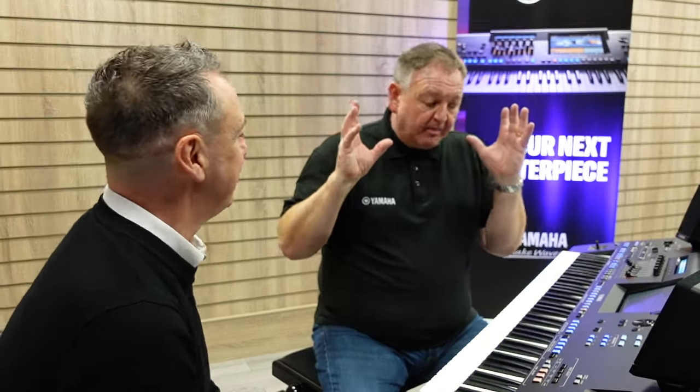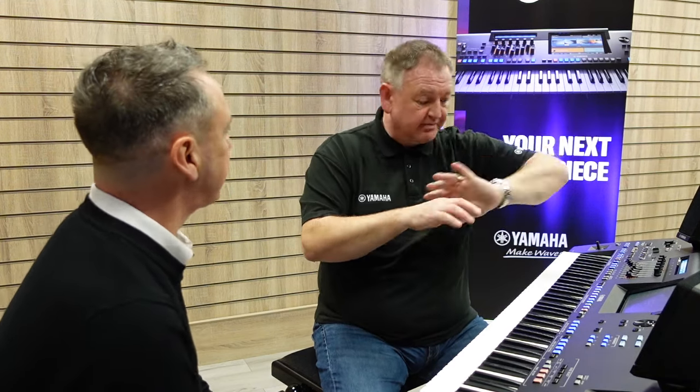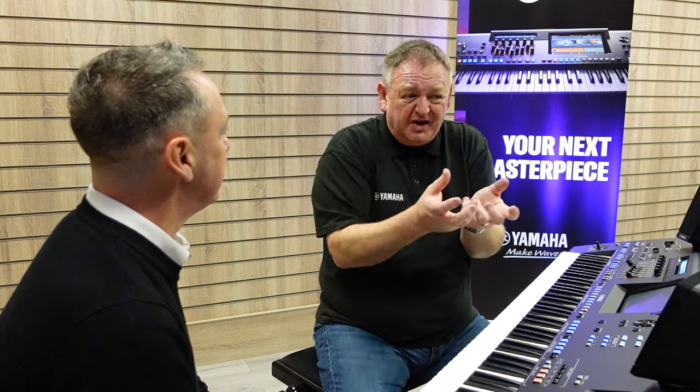We've got HDMI output now, so straight out to your monitor, to your TV. No other devices needed, just an HDMI cable. Simple. We've even got Bluetooth audio. So you can take your phone and send your music directly to the Genos speakers, and it's the best speaker system that you've got in the house. We've also got new playlist functionality, so for anyone who's used a Genos, that's the same. We've got more functionality there.